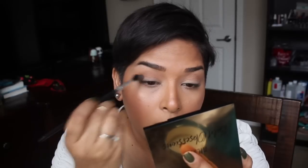So I think I'm gonna grab this charcoal gray one here. I think I'm gonna pick it up with this brush here. Let's see what this does. I don't know what the kick up is. Ooh, that. I hope I don't get a lot of fallout.